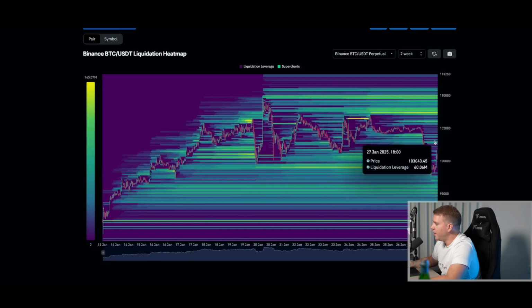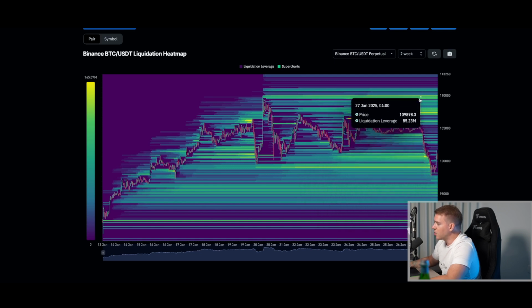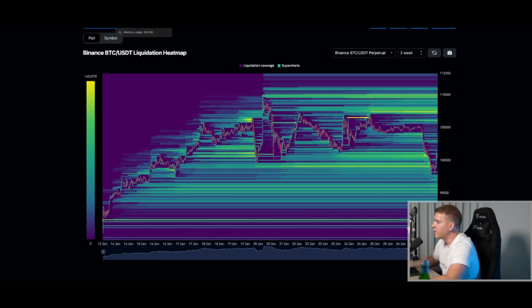Liquidation heat map also here over the last 2 weeks. You can see the liquidity that had built up below us was now completely taken out, at least the highest concentrated areas. Now the highest concentrated areas are all above us, starting here at $106,000, then at $107,600 and $110,000. So these are now the short to midterm targets that I have, and that's where I'm also going with my Bybit trade that I'm going to show you here in a moment.